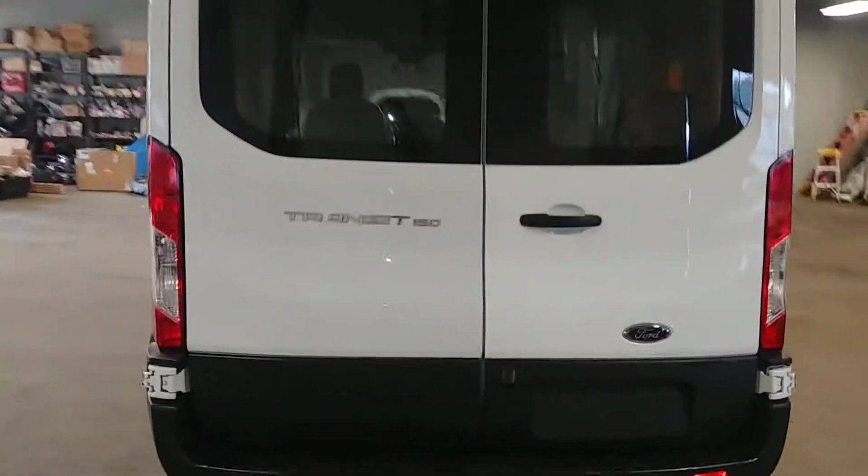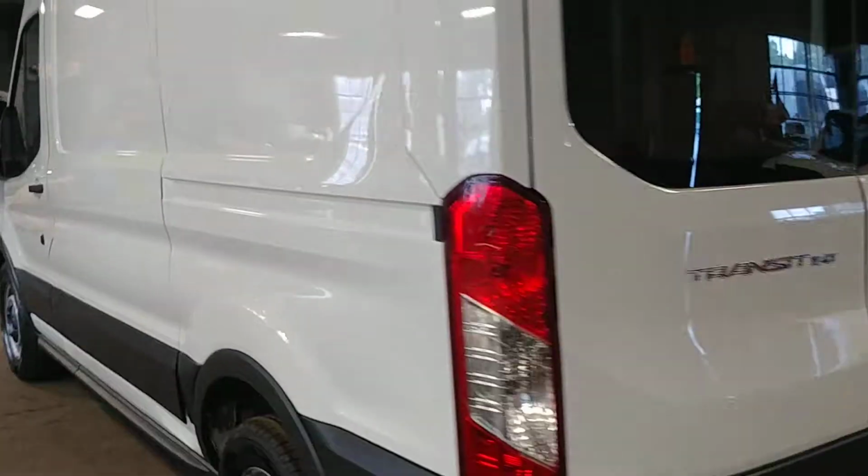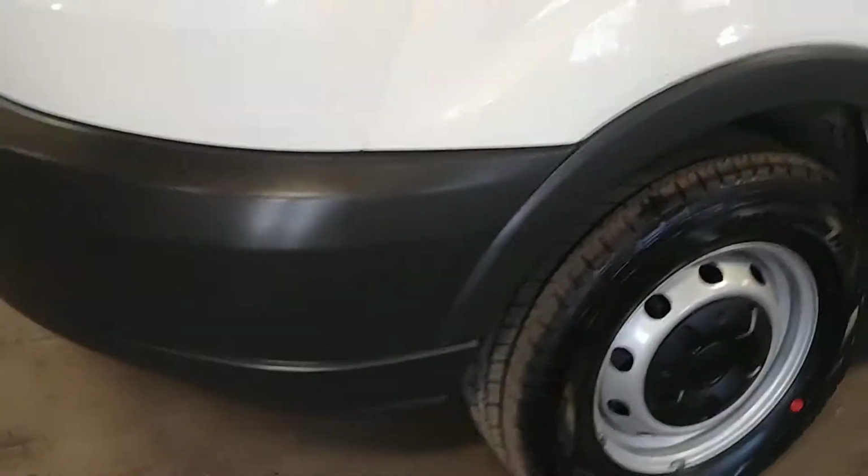Minimum damage, power windows, power door locks, power mirrors, super nice. Best of all, 15,000 miles on this bad boy.